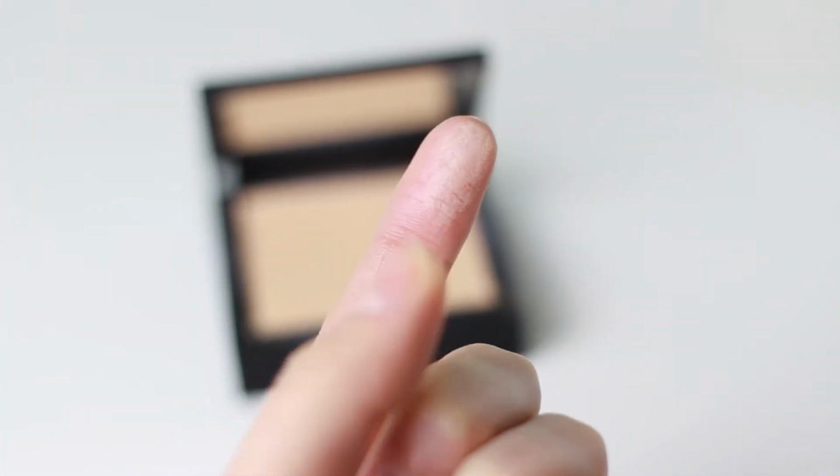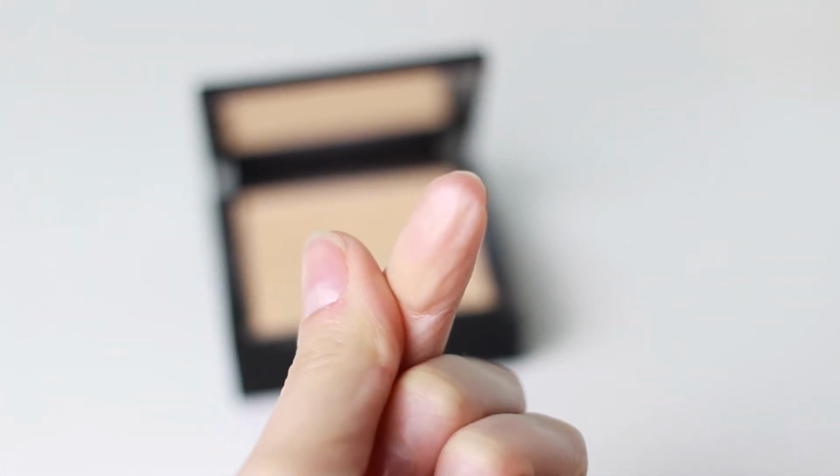Now the shade I got is DeVille. Now I don't know if anyone else finds when they go to Space NK that they're not that good at colour matching. Maybe it's just my Space NK, I don't really know. But I actually had Sheer Glow in the shade Fiji, and this is DeVille, so it's a slightly lighter shade, I believe.